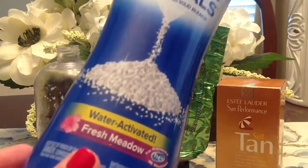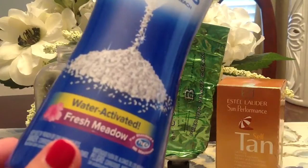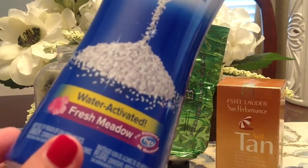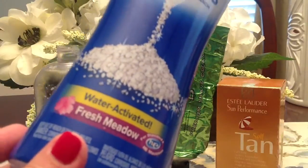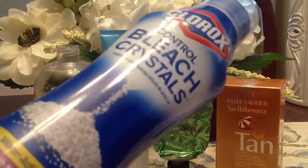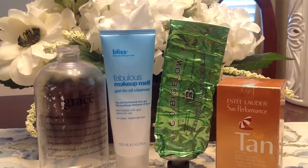As you can see, it comes in crystal form, and I would say the crystals are the equivalent of medium salt grains, you know what I mean? How you can buy salt in fine, medium, or coarse. It's kind of like a medium grit if you were going to equate it to salt. So anyway, I love this stuff. I actually ordered a 3-pack off of Amazon, so I'm happy with it.